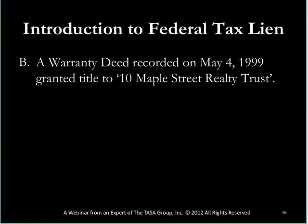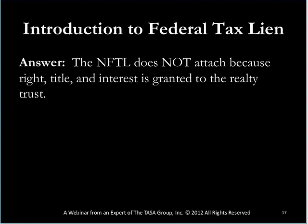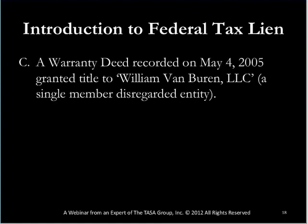More likely it's Seymour Fillmore. But the bottom line is the property belongs to a trust, and that's a separate entity, and the tax lien recorded against that married couple does not attach to this property. And we'll move on to the next slide here. All right, and there's the answer. And title, right, title and interest is granted to the realty trust.